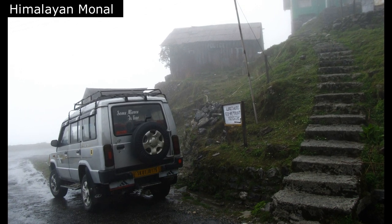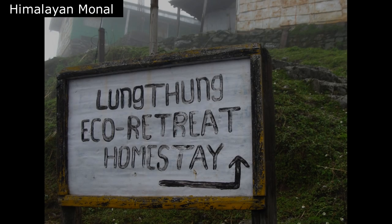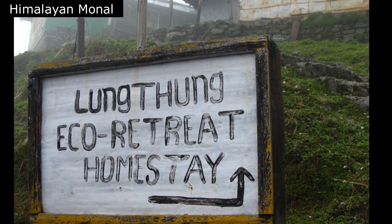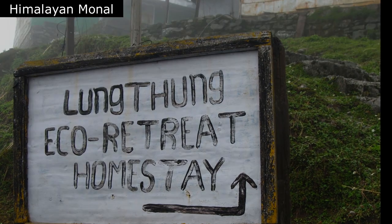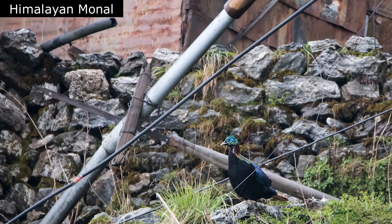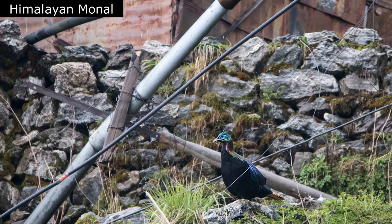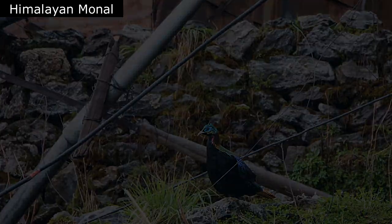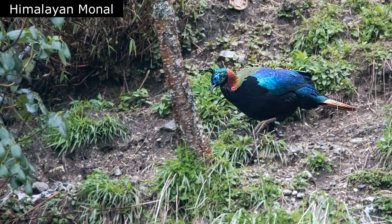We reached Lungthung, a small hamlet, took breakfast and were just walking on the road when I turned back to the dwellings to see one monal coming down the slope. It was foraging all the while coming down, and we had loads of pictures. So let us now enjoy these pictures.